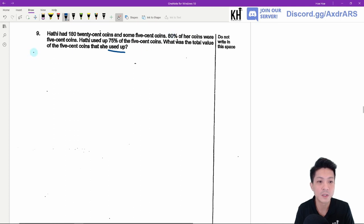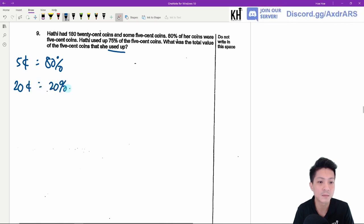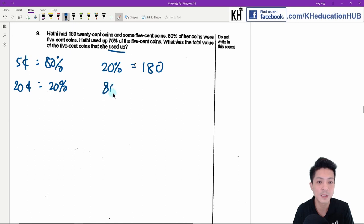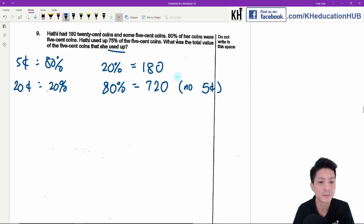Okay, so if 80% of the coins were 5 cent, it means that the 20 cent coins is 20%. Okay, so 20% is equals to the 180 coins. So I want to find out what is 80%. Just need to multiply by 4. 180 times 4 give me 720. So this is the number of, no, okay, sorry, 5 cent coins. Okay, because 20% is that, yeah, okay.